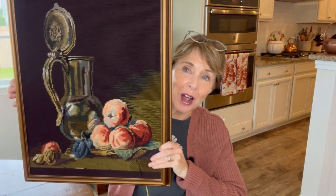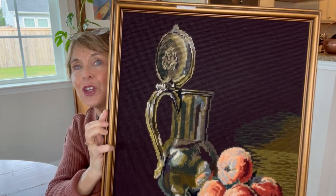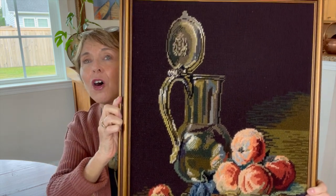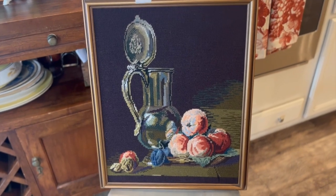All right, my thrift find of the month is a pretty big sized one, so I'm not sure if I can get it all in the camera, but I will try. It is this gorgeous needlepoint picture. Now, you all know, if you've been watching the channel for a while, I absolutely love all things handmade. And when I see them at the thrift store, I cannot help but rescue them. And when I saw this and I saw the price, which was $5, I knew that was coming home with me. I'll insert some footage right here of a close-up view of it, because I know it's hard to see when I'm just holding it up.